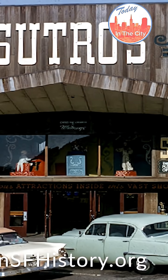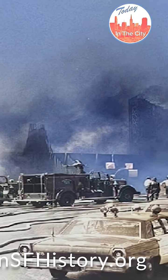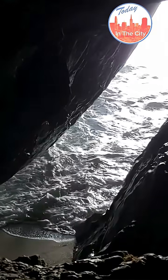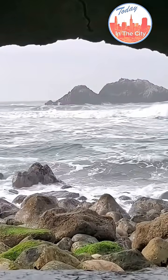As time went on, the property became an ice rink, and then finally in 1966 it closed and burned down, suspiciously so according to some. And then in 1980 the National Park Service bought the property to preserve the ruins that we still see today. The ruins in Land's End along the northwest end of the peninsula have a rustic and romantic look to them, so it's no surprise that this is a very popular location for wedding photography.